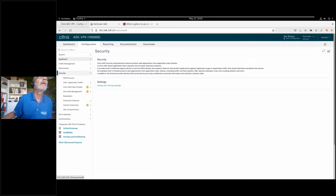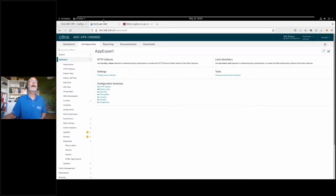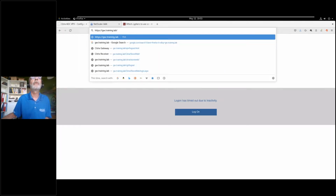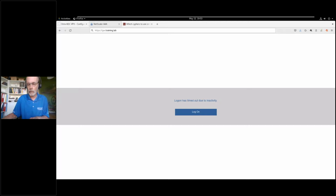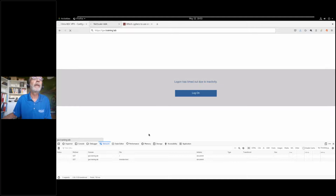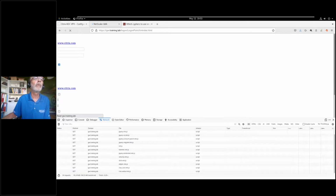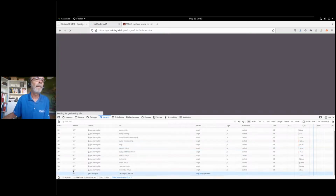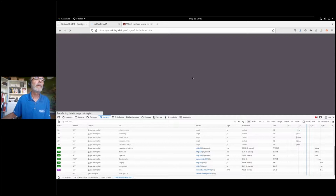So it's all in AppExpert. First of all, I will show you how to find out which URLs we are using. So I will just press F12 in my browser. This works with most of the browsers. It even works with Chrome, but I think it doesn't work with the Microsoft browser. And I search here, and you see, well, it's relatively small. You see there's a lot of requests here. I don't know why it's that slow.